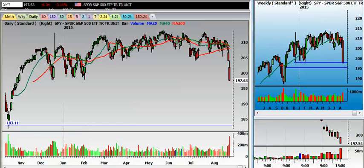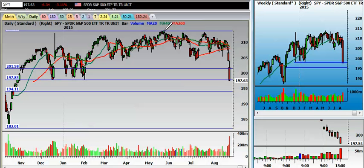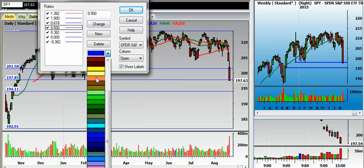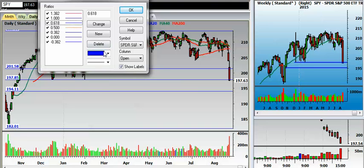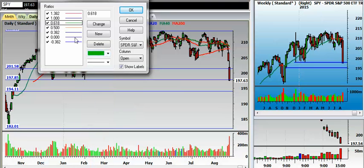The other one we can draw is from the swing low to the swing high right here, and that also takes us to 197.85, around 198, and 194.11. So in this area, prices can react. So the areas that we can watch, let's color code them so I can show you what I'm watching. These are the areas that I like.